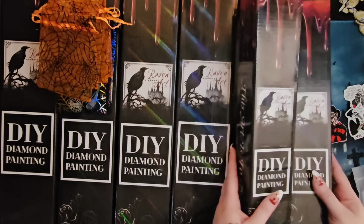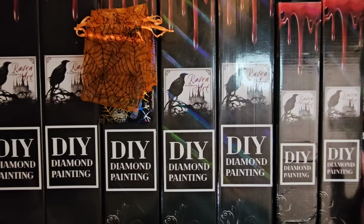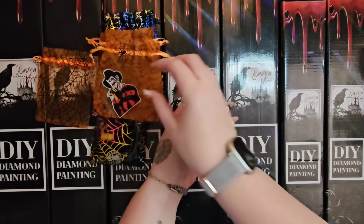Like I said, I think the most expensive one that I got was, no, $60, I'm sorry, for one of these bigger ones. And the quality seems to be there. The drills are beautiful. We got all these extra goodies in these goodie pouches. And the stickers, you guys, stickers for days.